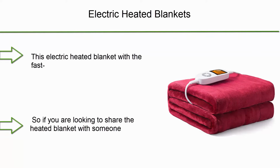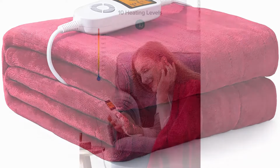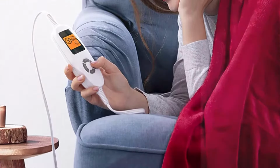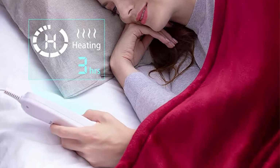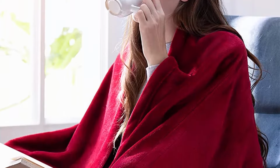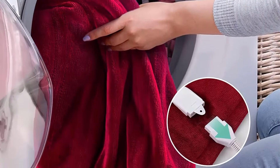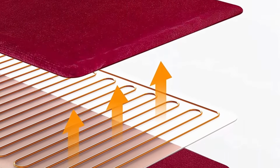Electric heated blankets, full body fast heating throws, twin size 50x60, double layer flannel blanket with 10 heating levels, auto off, ETL certified overheating protection, machine washable, rapid heating and even warmth. This electric heated blanket with the fast heating design will offer you instant warmth in this cold winter. The heating wires are evenly distributed, which makes the heat evenly distributed. So if you are looking to share the heated blanket with someone, this would be your perfect choice. 10 heating levels and auto shut off. Choose your desired warmth via the handy controller from 68 to 122 degrees Fahrenheit.